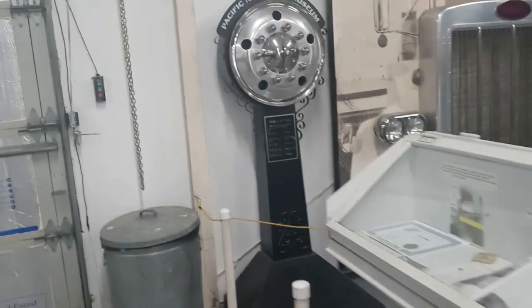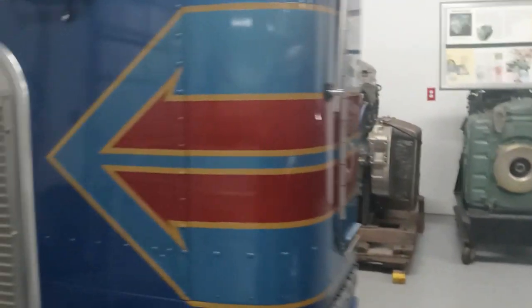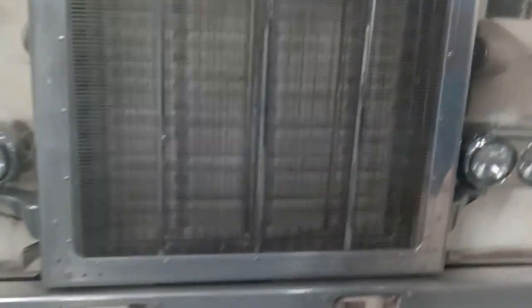1954 Kenworth half cab design. It's interesting, it's a half cab design. Is that just the cab? Oh, part of it. Yeah, this is like the grill. Have the grill, the headlights, and the bumper, and this is like just a section of the cab, the front of the cab.